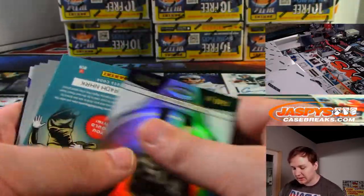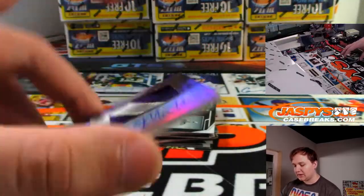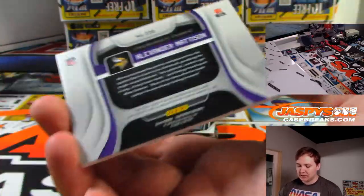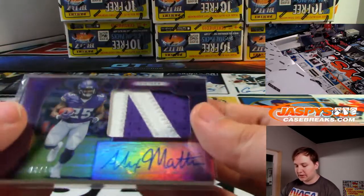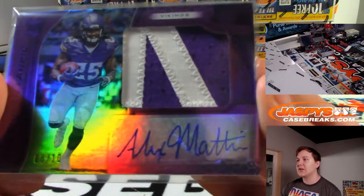Definitely need another light, I think. And there is for the Vikings, number to 10, that is Alexander Mattson. Alexander Mattson for Minnesota, Nick, with that one. 8 of 10. He's got a nice auto, too.